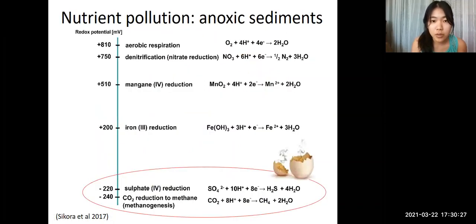Another way that nutrient pollution can affect our seagrasses is through exacerbating sulfide intrusion or poisoning of the seagrasses. So what's happening here is the seagrasses are living in anoxic sediments, meaning sediment without oxygen. When you have a lot of bacteria in the sediment and they have a lot of food in the form of like decaying organic matter, so decaying seagrasses or stuff coming from the land, and they have a lot of nutrients to use, then they do a lot of respiration.